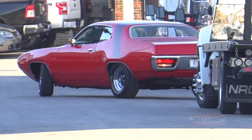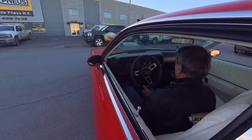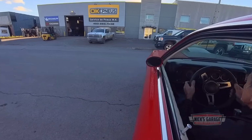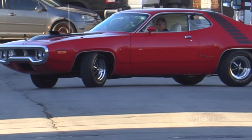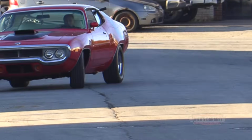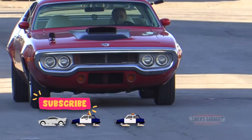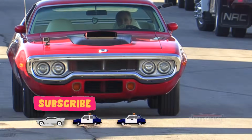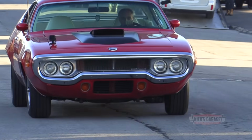Beautiful car, just beautiful. Make sure nobody's coming up the street. Let's go in first gear. Nick has a soft spot for Mopar muscle and would love to be boiling the tires off a car like this. But he knows that's not his job here today.